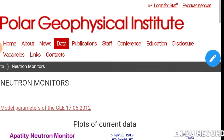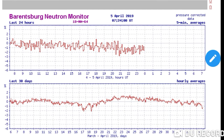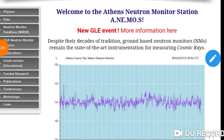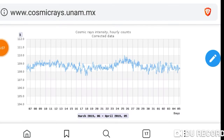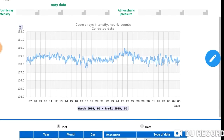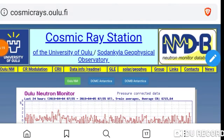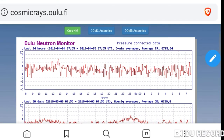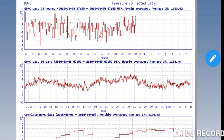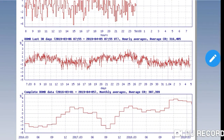Next, we'll show you the cosmic ray data. First, Apatity. This is a Russian monitor, by the way. There's that data. And here's Barentsburg. Here's the Athens neutron monitor. Here is the Mexico City. This is just a cosmic ray observatory. And here is Oulu, Finland, as well as both Antarctica monitors. Here's DOMC. And here's DOMB. And that is your cosmic ray rundown.